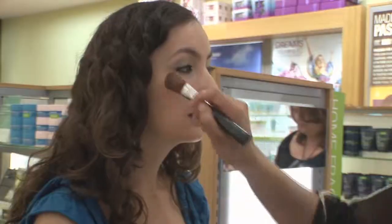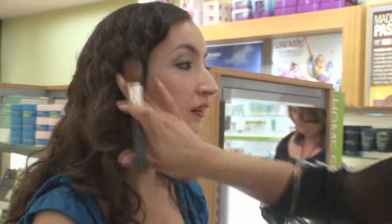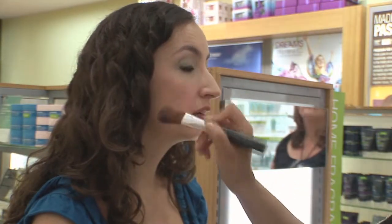And what you'll notice is that you're actually applying the true color of the makeup. A lot of women forget to wash their brushes, and then they wonder why their blush doesn't look like the blush that they have in their palette. It's because there's so much makeup in there that they're not getting the true color of their makeup, and it's a good way to avoid breaking out as well because you're not using a lot of bacteria continuously on your face.